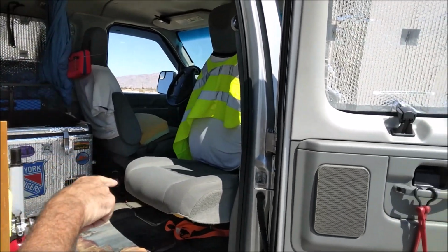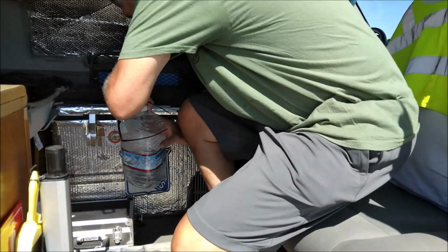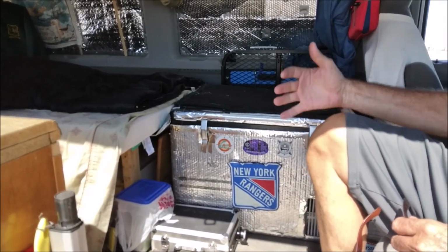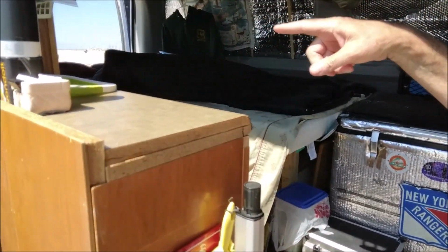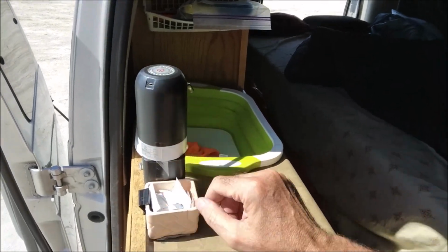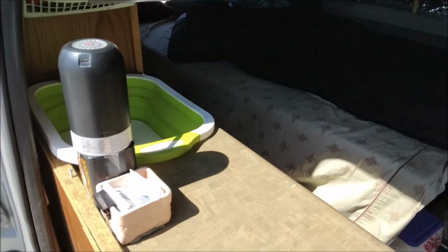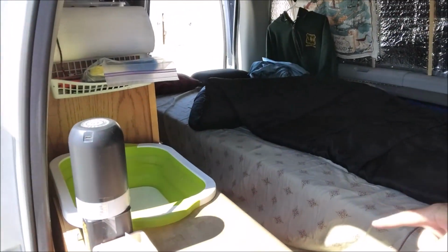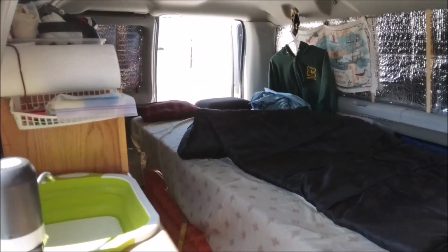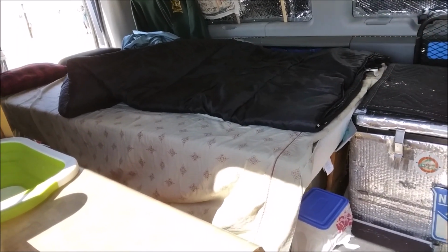Starting from the front, I got a swivel seat. Then I got my fridge here. I got just a collapsible sink with a faucet here that recharges with a USB. I'm running 3 gallons of fresh water, and then I got a 5-gallon waste tank. The bed actually can fold in closer, kind of become a couch.